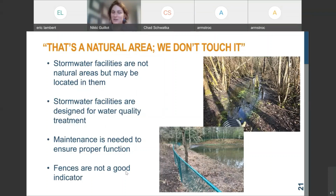And fences are not always a good indicator. If you see a fence line, that doesn't necessarily mean keep out. It may be just delineating this as a stormwater facility. In the case of this pond, there's an adjacent trail in a neighborhood area. The fence is not saying keep out, this is a natural area. The fence is indicating this is the stormwater facility, separate from the trail and the park. So don't assume if there's a fence that you have to stay out of it. Call the city or the county, and see what information you can find about that site or that facility.